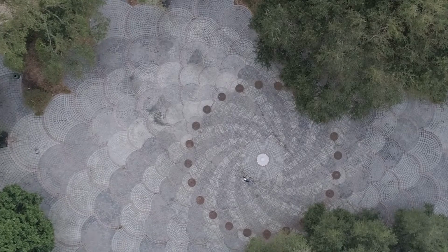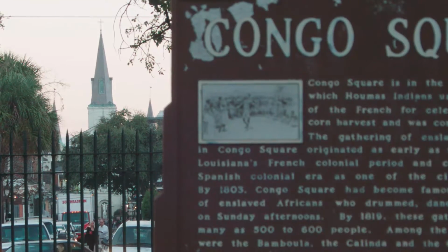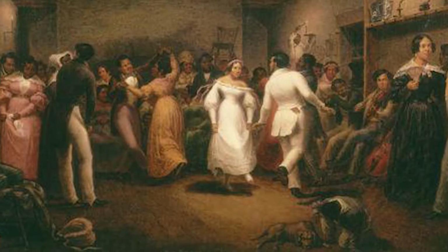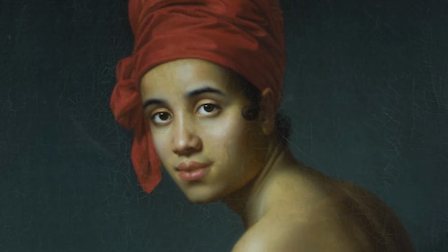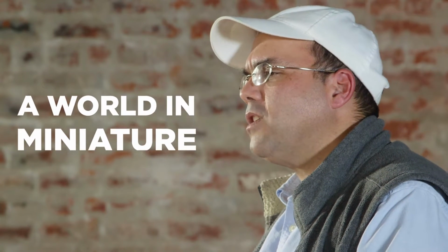When you read the travelogues of visitors here in antebellum times, they speak of the incredible diversity and cosmopolitan nature of the local population. They had never seen such a multiplicity of languages and costumes of people from all over the world. One writer called it a world in miniature.